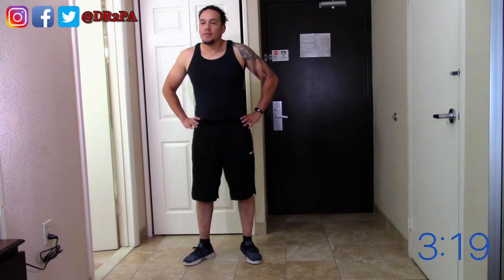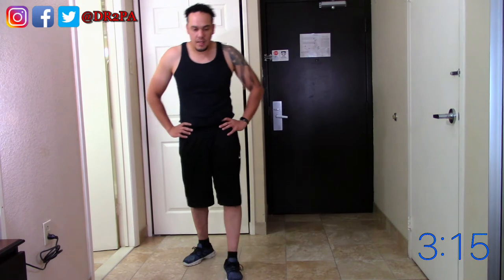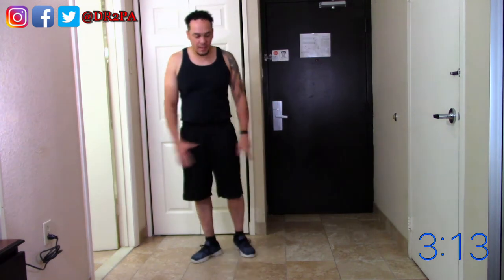This particular room so far is my favorite to work out in. Plenty of space here. This floor is not carpeted, which I like.